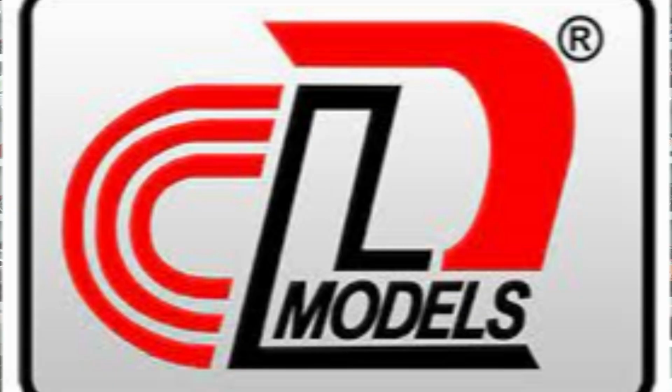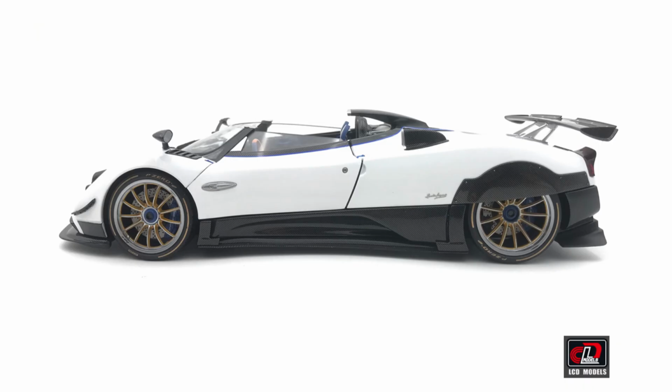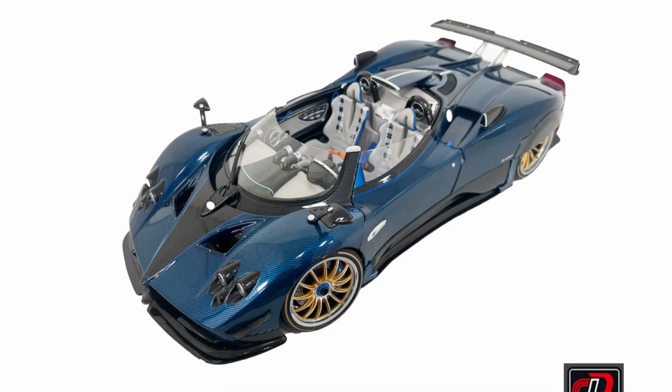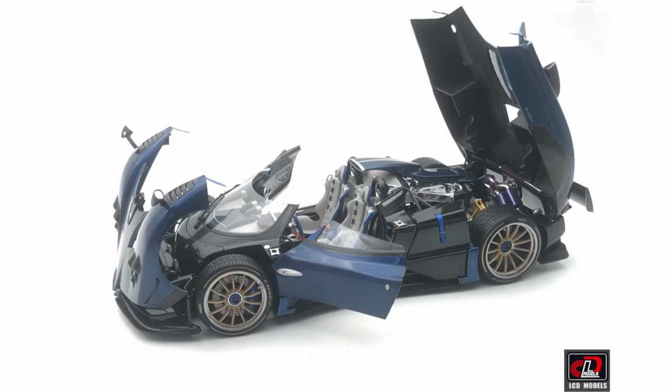Change of pace. This time we're going to start with the hot list. The hot list are models that are soon to be released or have recently been released and they're going to sell out quickly. Starting with the highly anticipated LCD models, Pagani Zonda HP is here. There are three initial exterior colors. They include white, purple carbon, and blue carbon. You should see these in your market by the end of November, and I'm sure there will be additional colors to follow.